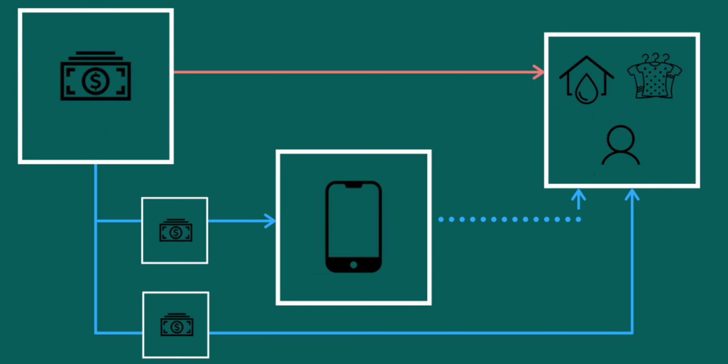Now, a much better strategy is to take that paycheck that you have and effectively split it into two. So following the blue line, we get to define how much of a split we want, whether it's 50-50 or 60-40, but we can allocate one portion into our investment. That's what this mobile image represents. So money goes into our brokerage firm.